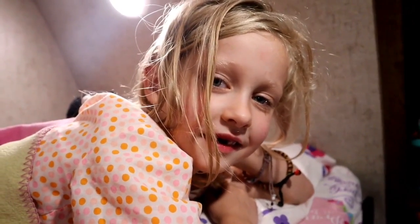Months. That's right. Alright, so it is about 10 o'clock and we are in our trailer, finally. As you can tell, hair says it all. It's been a long day.